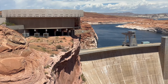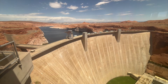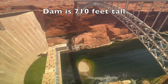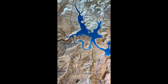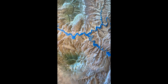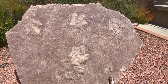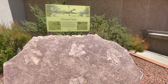Carl Hayden Visitor Center is perched right on the canyon's edge, giving you a bird's eye view of the dam and of the bridge. Glen Canyon Dam is 710 feet tall and backs up the Colorado River, forming Lake Powell for a distance of 186 miles. It has over 25 million acre feet of water when full. Apparently, dinosaurs thought this was a great place to live as well.